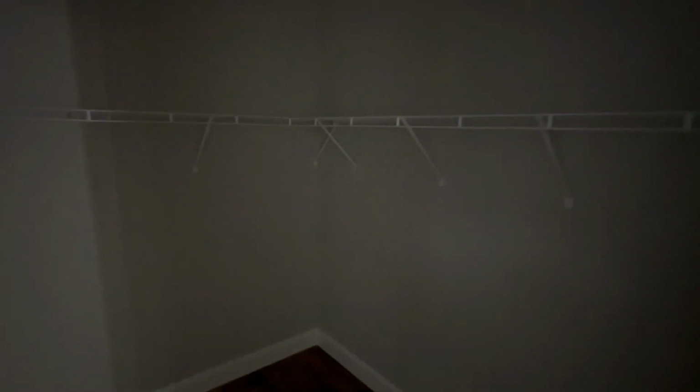All right, let's go check out this. Of course, there's your closet. I'm sorry it is dark, but hopefully you can see it decently enough. You got plenty of shelving around there.